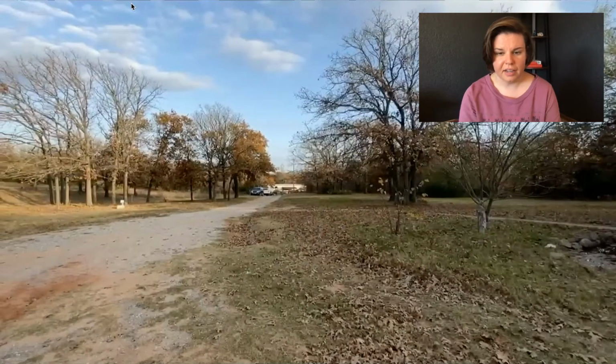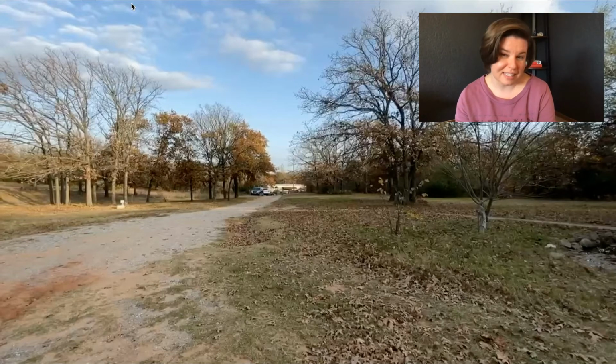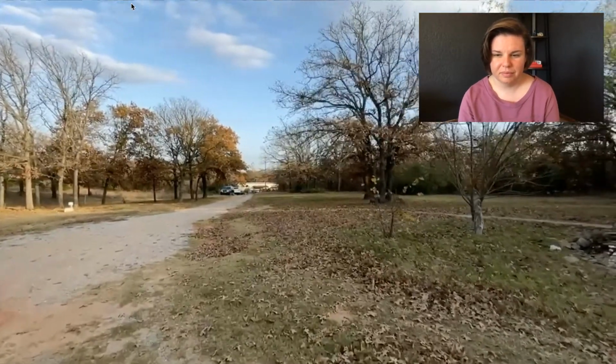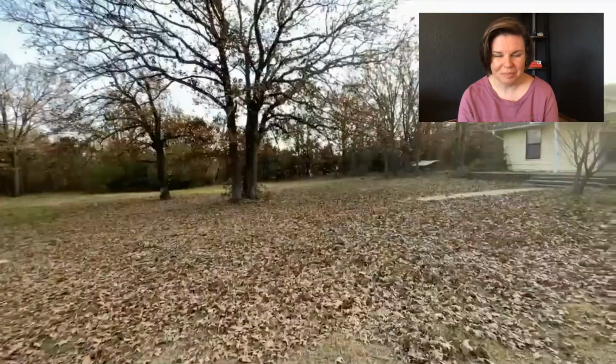What you're looking at here is the front entrance of the property. So you can see a couple of cars down there, right? And then on the left, you can see the septic system, and that's where the RV hookup is as well. This is a brand new aerobic system. And then there's also a well, of course, for water. And that well is set up with a new pump also. It actually has this cute little waterfall in front of the house as well.